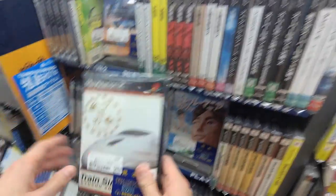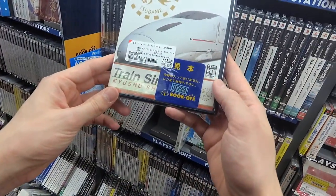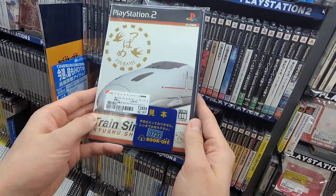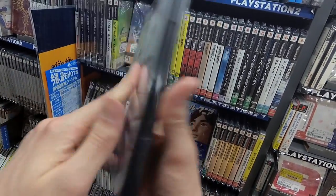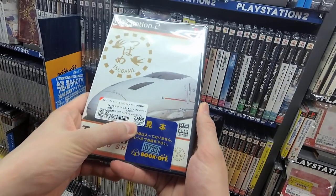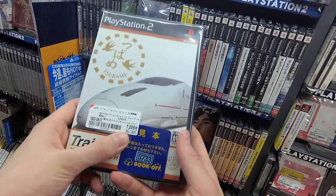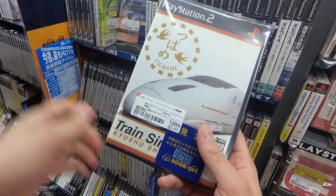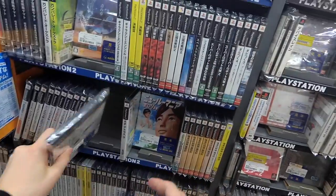This should be in the showcase, Train Simulator Kyushu. Kyushu Shinkansen? Yeah. Wow, this is 7,000 yen. This is $70, to play the... The train simulators are really expensive. Like, Densha de Go can get pretty expensive.